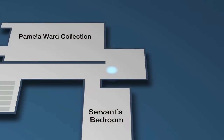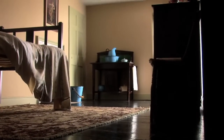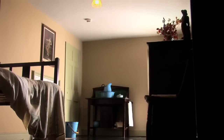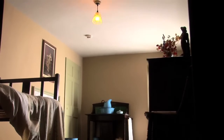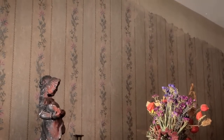Passing along the upper corridor, we find the servants' bedroom. It is likely that this was intended for a nursery maid, as the nursery was situated close by. The room is decorated with striped and sprigged wallpaper from the 19th century.